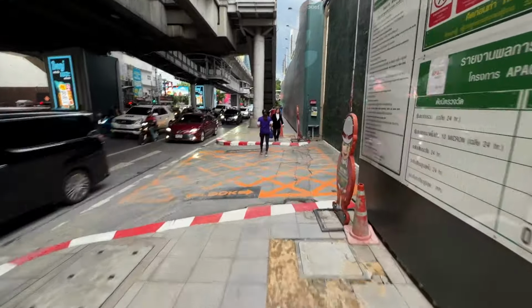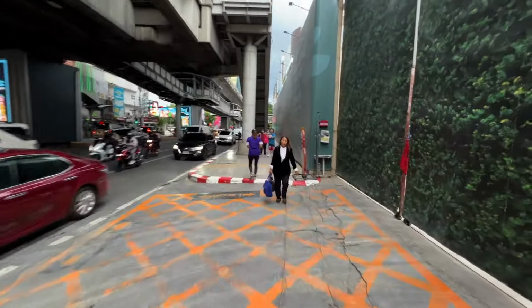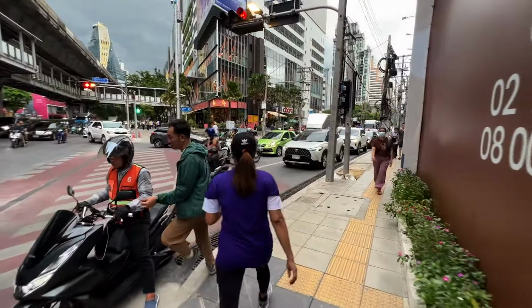So we were stood over there, we crossed over using the BTS infrastructure, and we're now on the other side of the road, and I'm going to take you to the other nearby mall. But this street here off the main Sukhumvit road is actually called Ekkamai Road, and down here you've got a great coffee shop called the Rolling Roasters that I've made a dedicated video about, as well as Kam Tong Law further down.